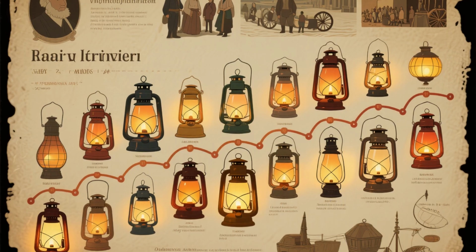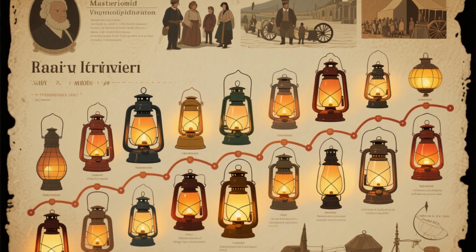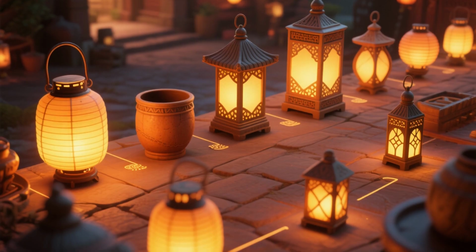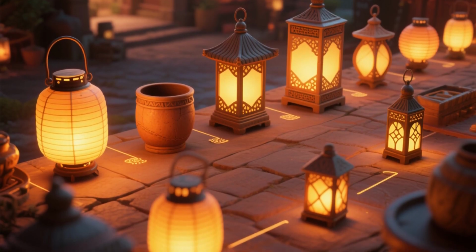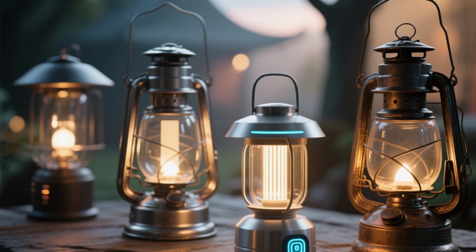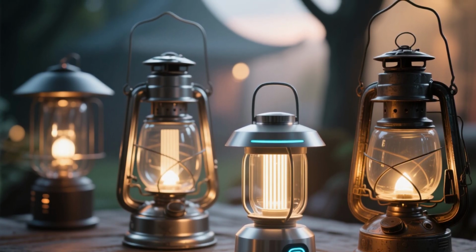Lantern. Lanterns have been used throughout history to provide light in dark places. Originally, lanterns were nothing more than containers that held burning materials such as candles, oil lamps, or even fire. However, over the years, lanterns have become increasingly sophisticated.